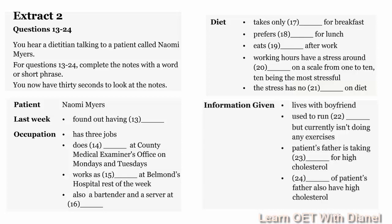Alright, and what do you do for a living? I have three jobs. On Mondays and Tuesdays, I do toxicology at County Medical Examiner's Office for postmortem there. The rest of the week, I work as a lab technician at Belmont's Hospital. After an 8-hour shift each day, I go straight to Ruby in downtown, where I work as a bartender and a server. Wow! So you definitely are keeping busy throughout the week.